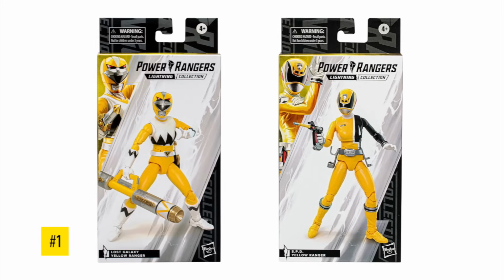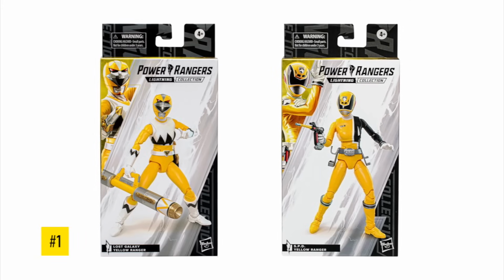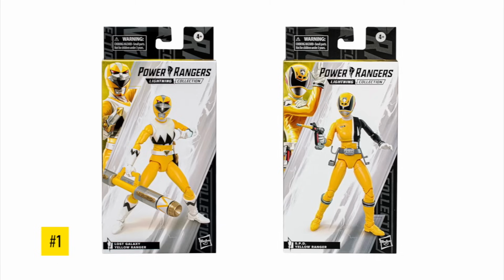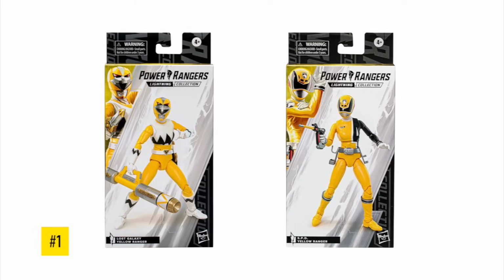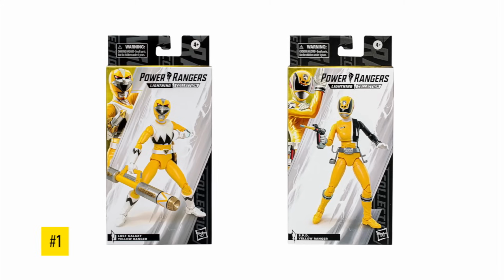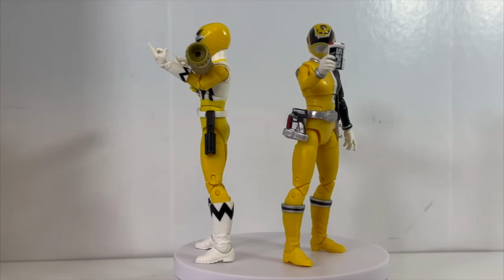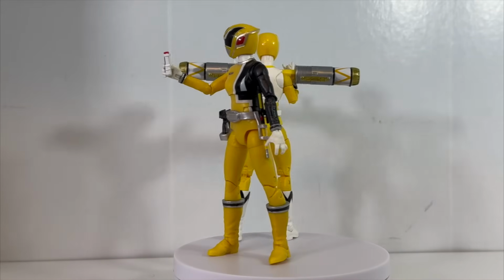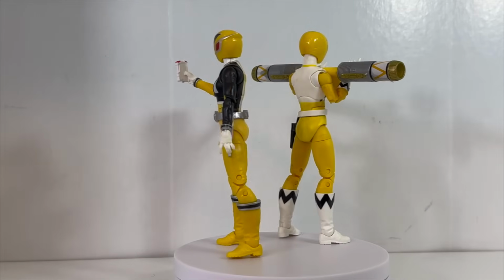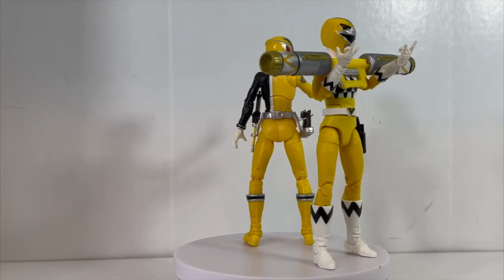And coming in at number 1 is going to be a tie between SPD Yellow and Lost Galaxy Yellow. Mainly for the fact that these figures were messed up. And if you've been following any of the Lightning Storm videos or any coverage of the Lightning Collection in 2023, you know that QC problems, consistency issues, release issues continue to be prevalent. And I think some of the best examples of just how this line continued to always fumble whenever it really had no reason to do so was with these two Yellow Rangers.